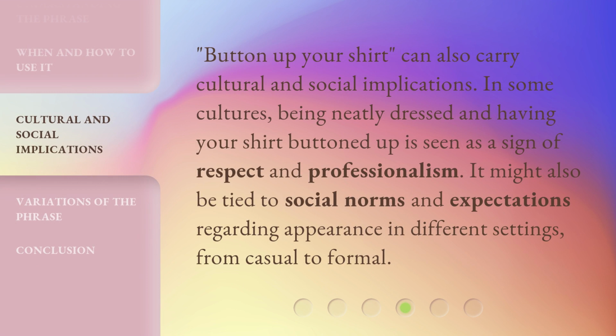Button up your shirt can also carry cultural and social implications. In some cultures, being neatly dressed and having your shirt buttoned up is seen as a sign of respect and professionalism. It might also be tied to social norms and expectations regarding appearance in different settings, from casual to formal.